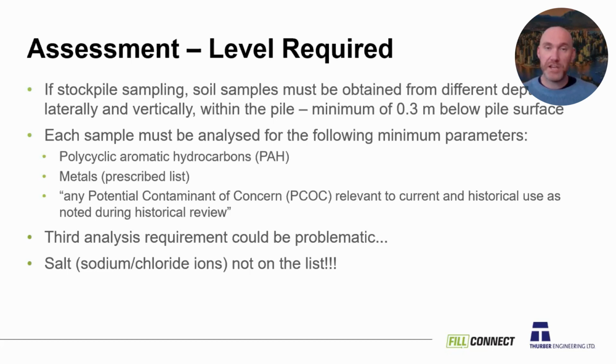Now, having this here presents some problems because it's saying each sample, and as you're going to see as we go through some case studies here, that could be quite a few samples. And some types of use, you look at auto repair as the number one, where you're dealing with hydrocarbons and solvents and metals and glycols. That's a lot of different parameters. And if you're testing every single sample for all of those parameters, your lab costs are going through the roof.